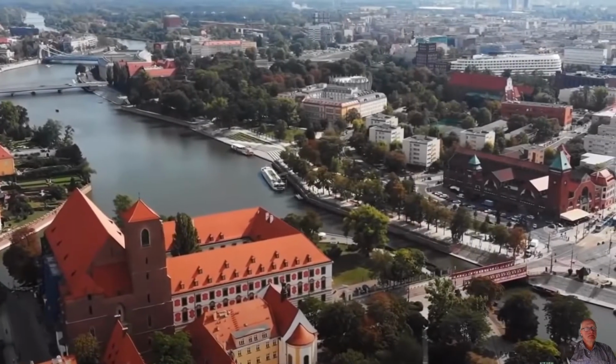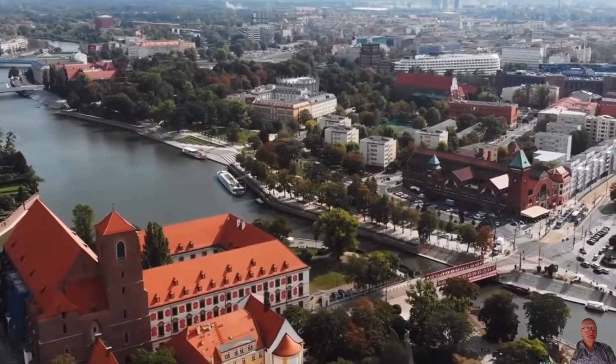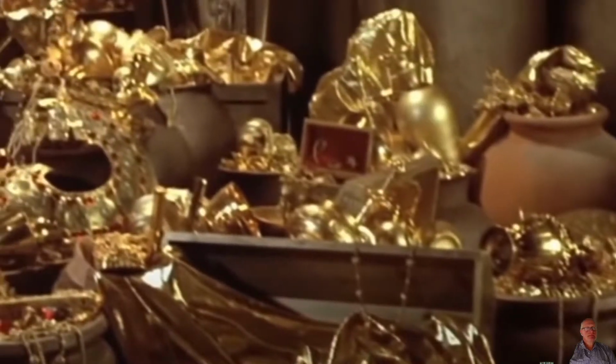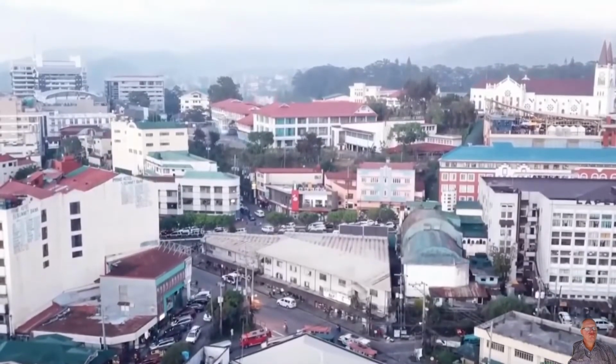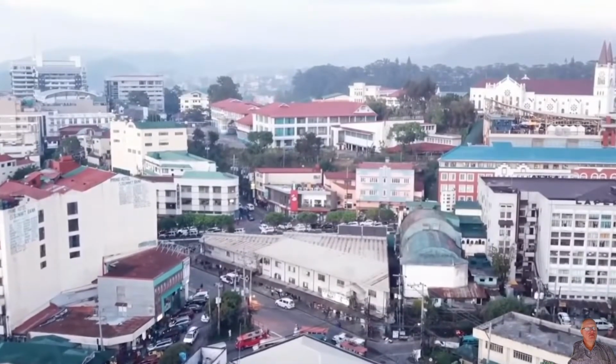Almost every region of every country in the world has local legends about lost gold or treasure buried deep below the ground somewhere in the area. If you live close to Baguio in the Philippines, that treasure is the lost gold of General Yamashita, and the most likely place for it to be hiding is somewhere within the city's Japanese tunnels.